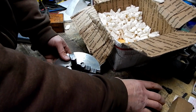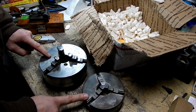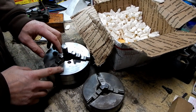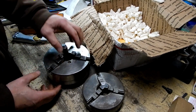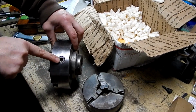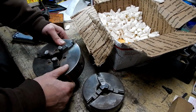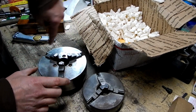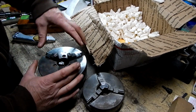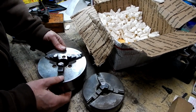Now, for those of you who don't know, this type of three-jaw chuck is a scroll chuck. So there's actually a mechanism in here so that when you turn this one point right here, all three jaws will ride in a track on a scroll that will cause the jaws to go in and out together in unison.